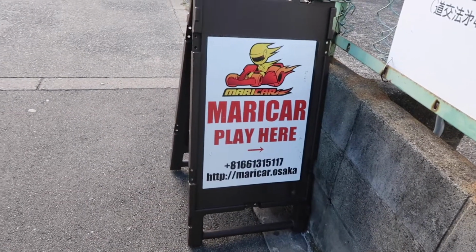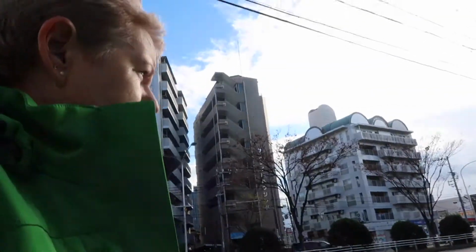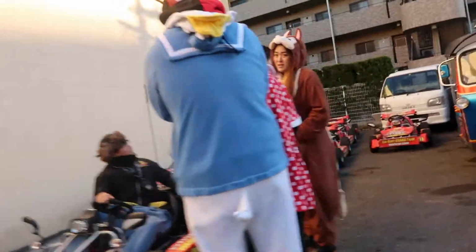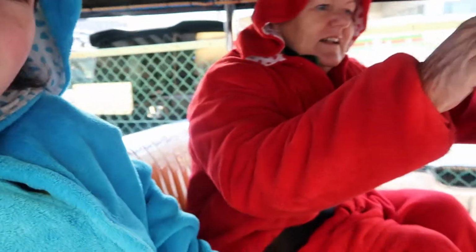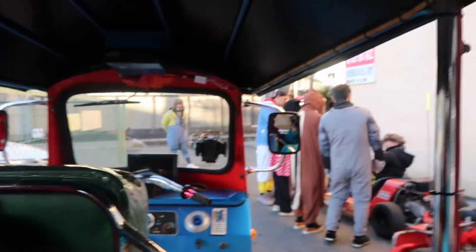We have no idea what to do. An hour and a half, but the one is there in an hour. Let's just... And so this is your... Awesome. And a little tuk-tuk from Mario Kart, because we're non-drivers. Oh, it's the convoy, although only six people will be driving.